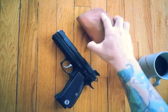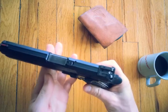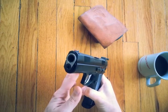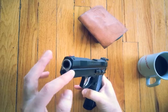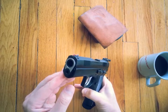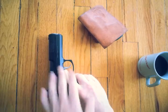And it's my pride and joy gun, all decked out. I have videos on this gun. Cajun Gun Works milled out and put this 1911 barrel bushing in there. I'm not pointing the gun at myself. This gun is loaded. Both these guns are loaded.